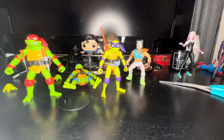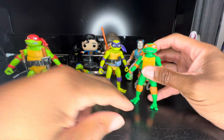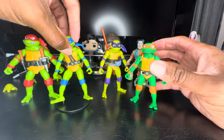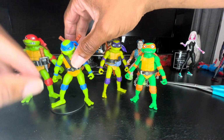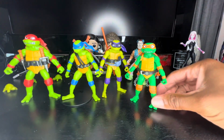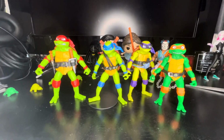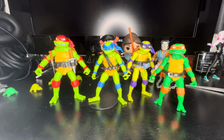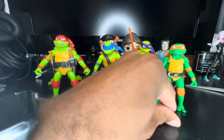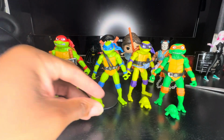I'm sorry, Mikey. But man, I am extremely happy. Playmates, you did your freaking thing. Even if Leo can't really stand up, you did your freaking thing, man. These figures are dope. I took up enough of your time. Pretty amazing. Pretty amazing. I am happy. Where are they gonna go? I have no idea, but I'll figure it out.